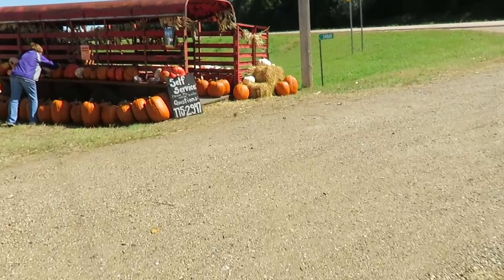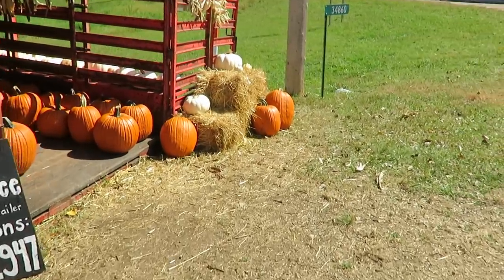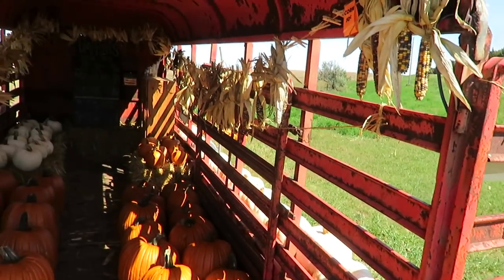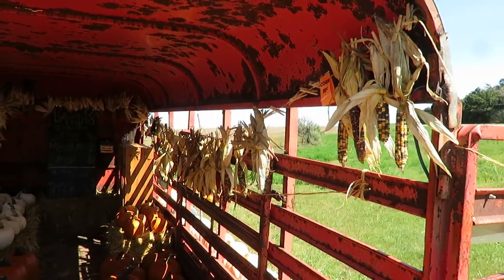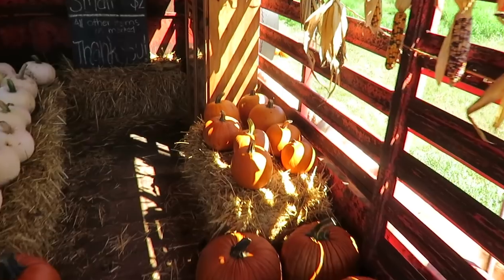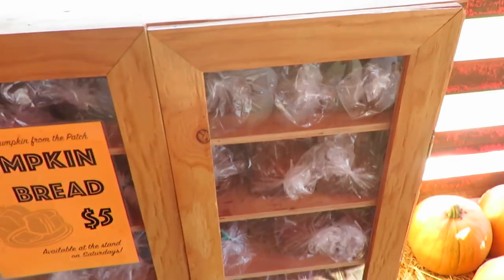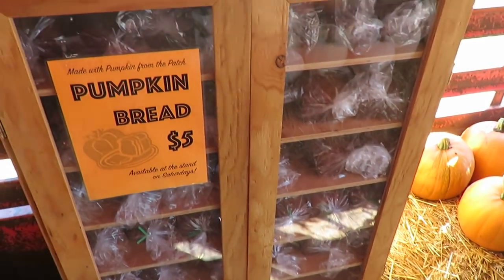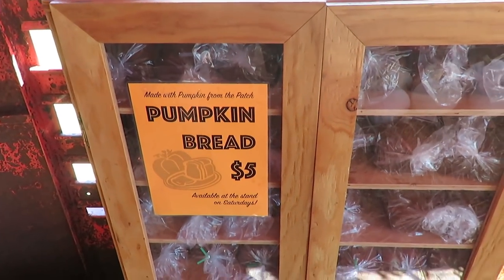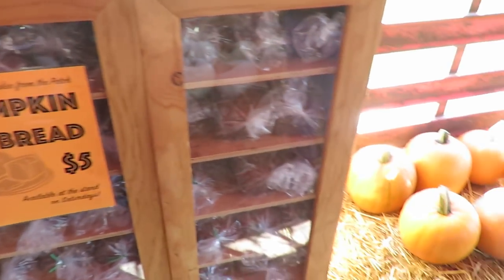They have some big ones, the round orange ones are really big. Unless that's somebody's. I can look at her pumpkin bread here. Oh, it's pretty full. It's just like the bottom two are empty. Large 6, medium 4, smaller 2. Oh yeah, it's pretty full.